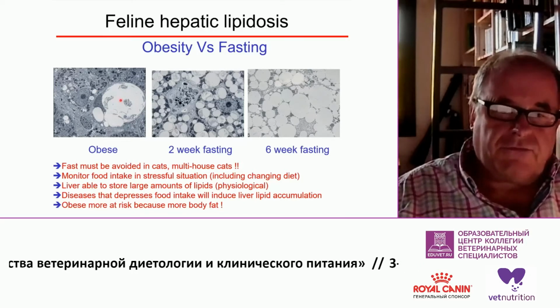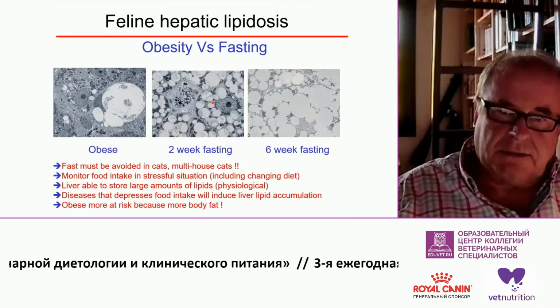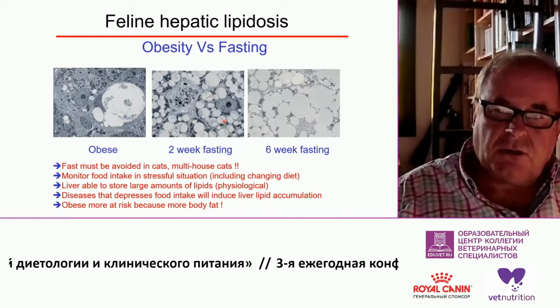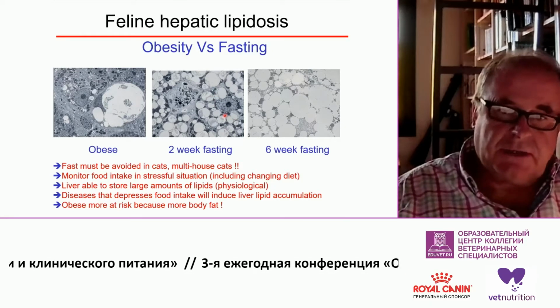Now, after 2 weeks of fasting, you can see that there is already quite a significant accumulation of lipid, but the organelles and nucleus are not squeezed yet.